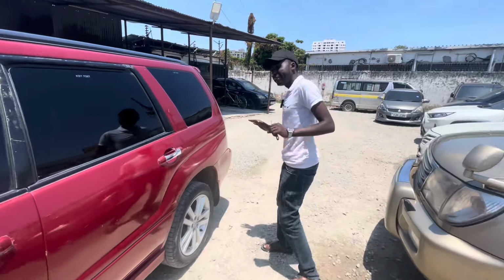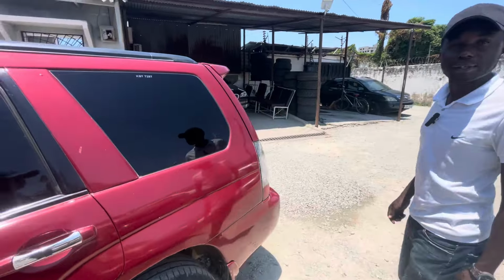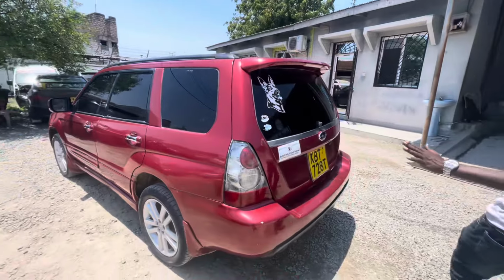This is a used car, but it's in perfect condition. Umeona mwenyewe nikiingia nayo na isukuma. Mnyama uko sawa. It's a buy and drive.